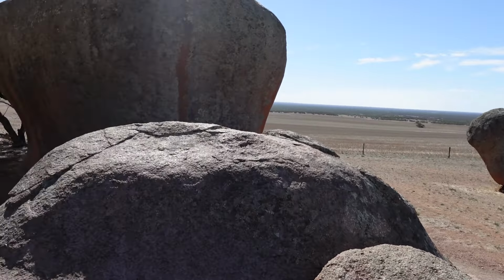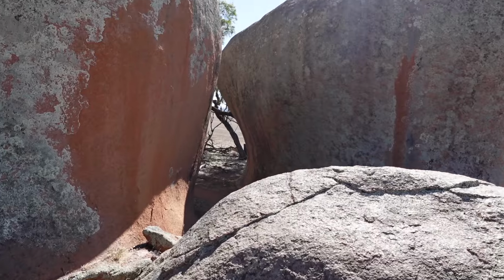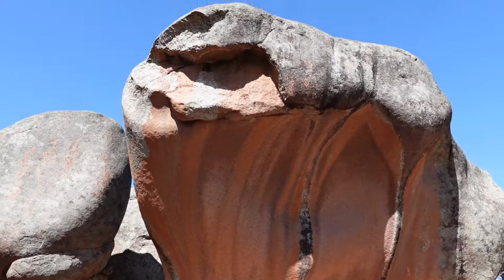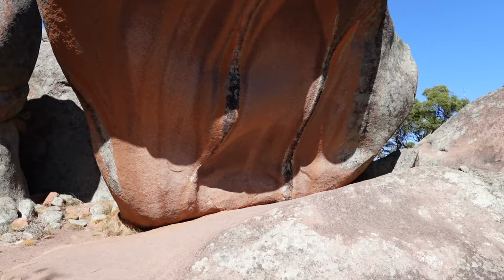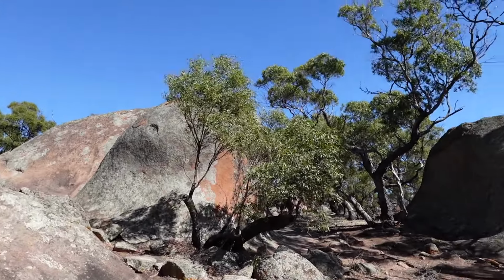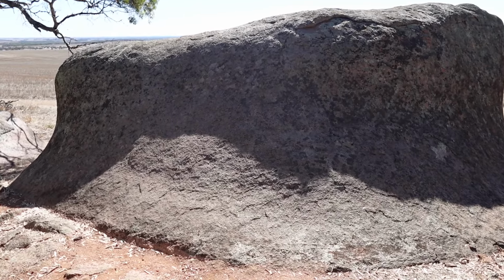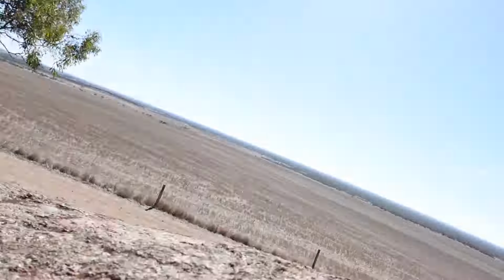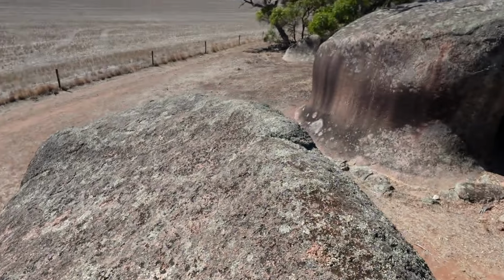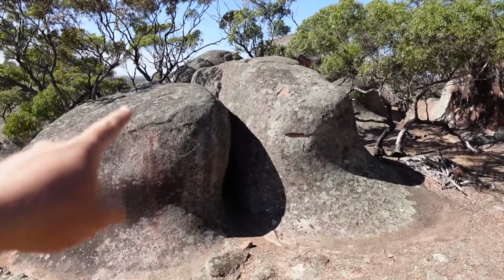So these are the ones that are on the other side of the farm. It's so big. You thinking what I'm thinking, B1? I think I am, B2. Oh. That looks like two butt cheeks.